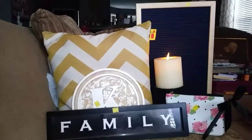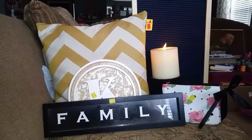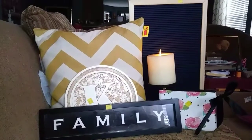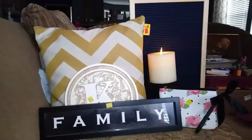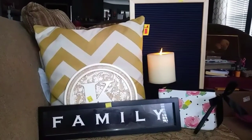So this is my whole collection of all my Goodwill finds, and y'all, I need to slow my roll, but I got one more item that I'm actually looking for.